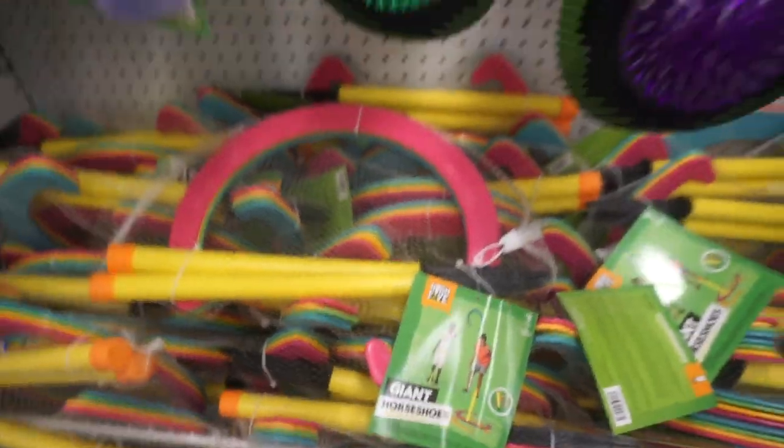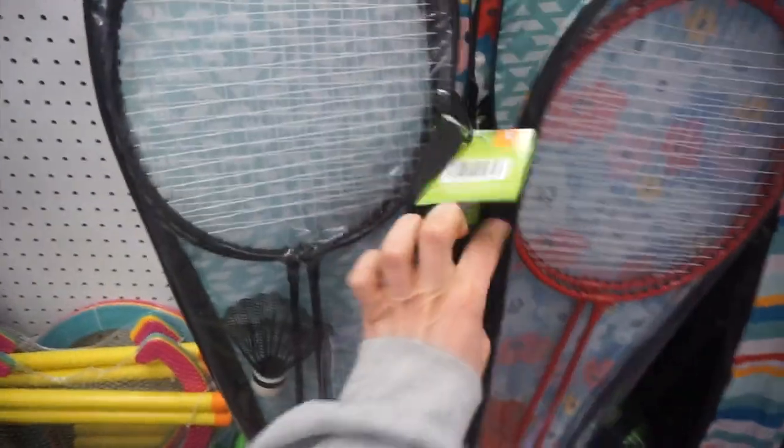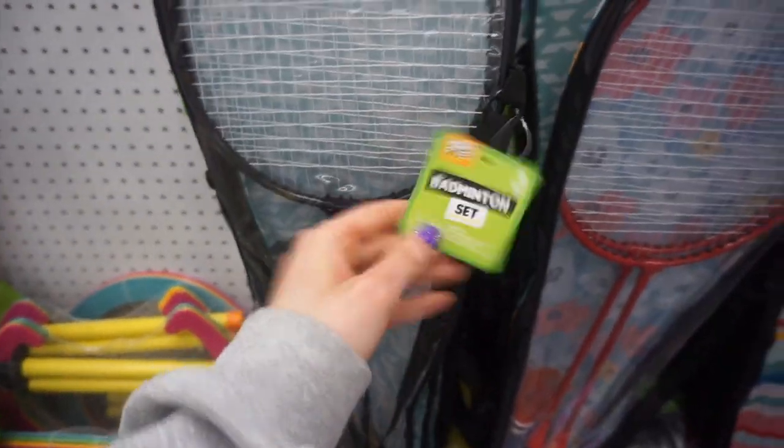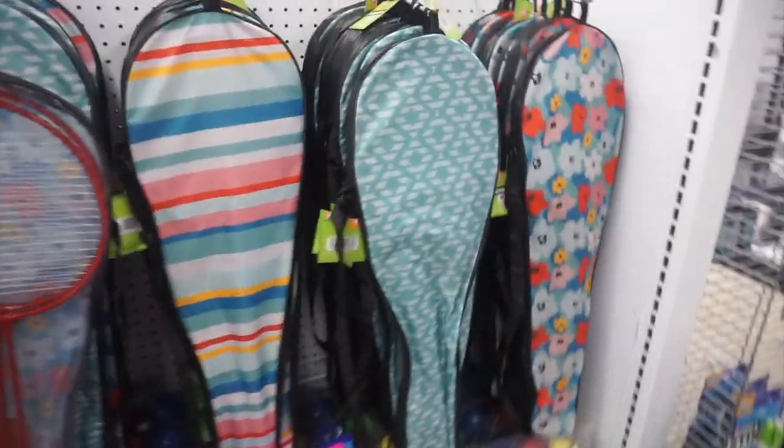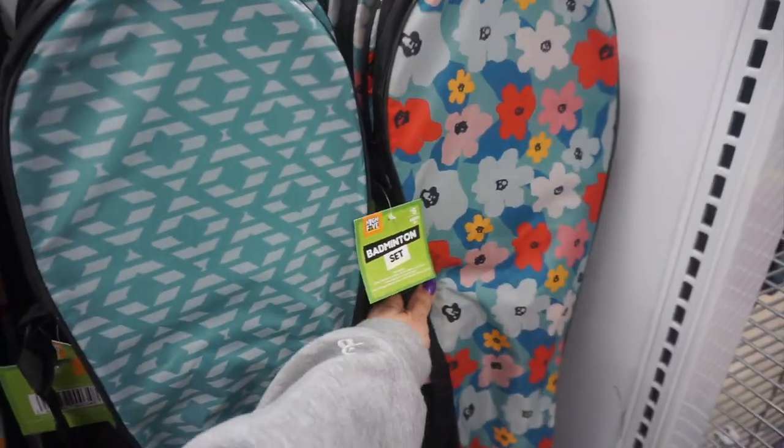I couldn't believe how much stuff they had. They had so many games, like more than ever. We have badminton, and these actually also came with cases, which I thought was nice. I did get a badminton set from Dollar Tree last year, and it is fun to play. I thought the cases were really cute.